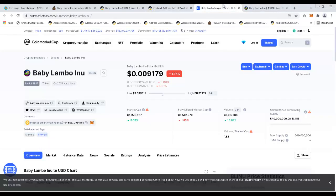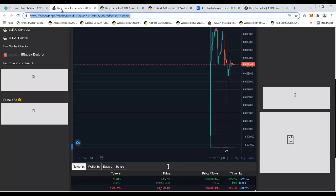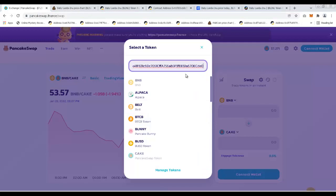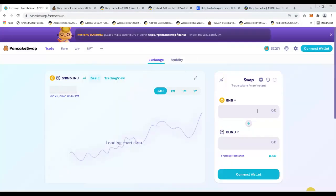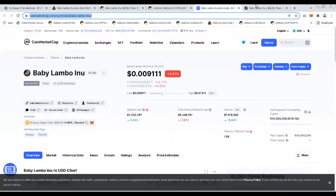The token was already launched and listed in CoinMarketCap. This is the link, Baby Lambo Inu. Let's check how much token we can get for 1 BNB. You can get 42,552 tokens for 1 BNB, so that's a good amount of bag.